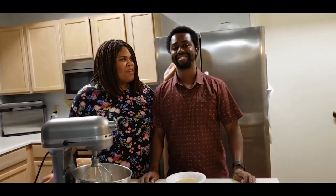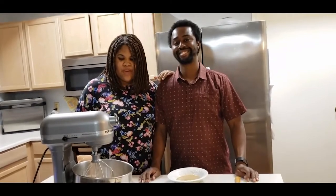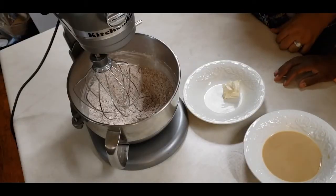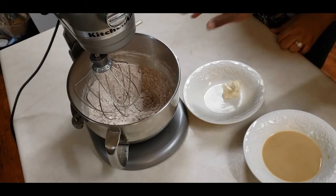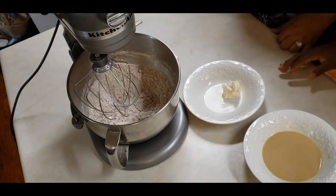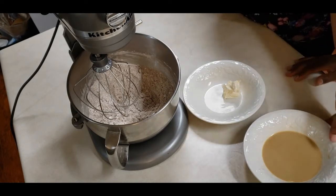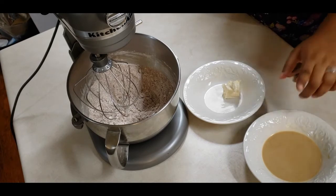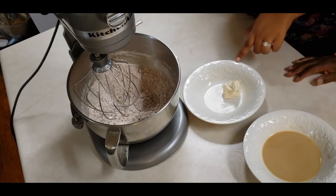I have my handsome husband Marcus Pitts here with me. We're going to show you how to make a quick chocolate frosting. Alright guys, we're going to make our chocolate frosting. We have 3.5 cups of our powdered sugar, and we have 1/4 cup of our cocoa powder. And here we have 4 tablespoons of our non-dairy milk. Again, we're using soy milk.